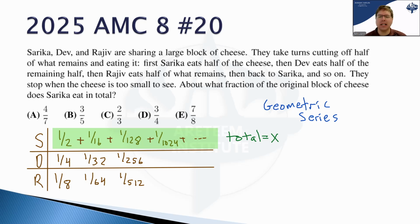Now, if we look at the next person, or if we look at Dev, what can we say the total is there? And note, we don't actually need to be doing the geometric series, right? We want to think logically in this case. How do they compare each time that they're eating the cheese? Where did we get this 1/4 from? Where did we get the 1/32 from? Where did we get the 1/256 from? It was always 1/2, right?